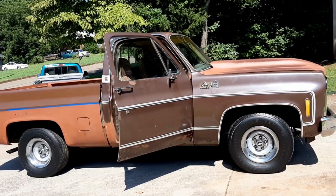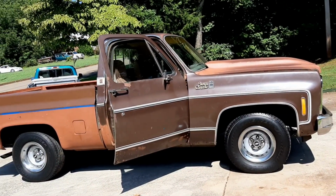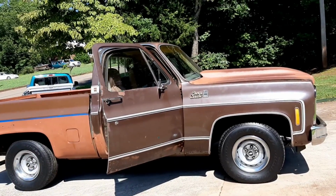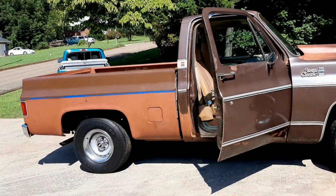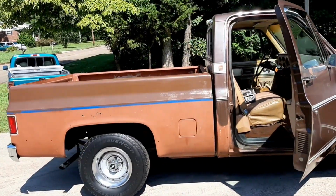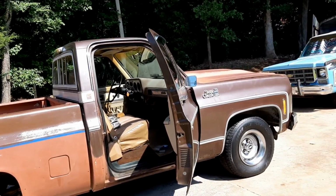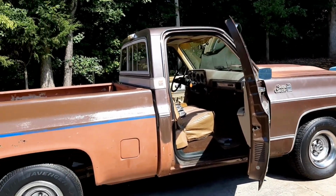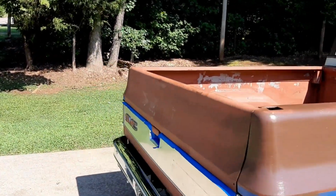Then I think, well, why don't I just paint this different colors, and not even try to make it look like it's the original paint. Just make it look like it's a truck that's been put together. I don't know. But I've already got all this stuff bought, so I guess I'm just going to go with what I have. I like to kind of change it up just a little bit now and again.